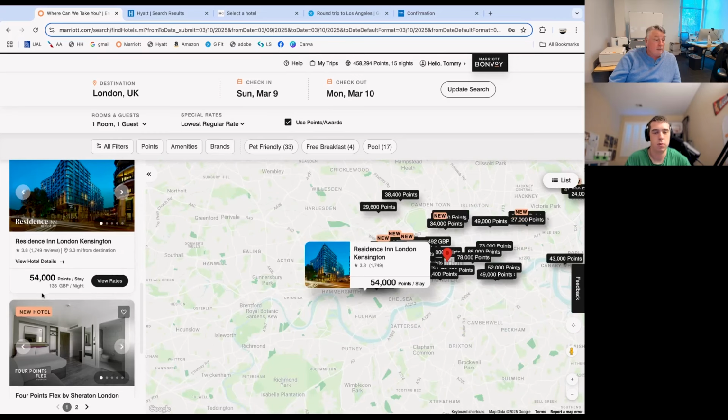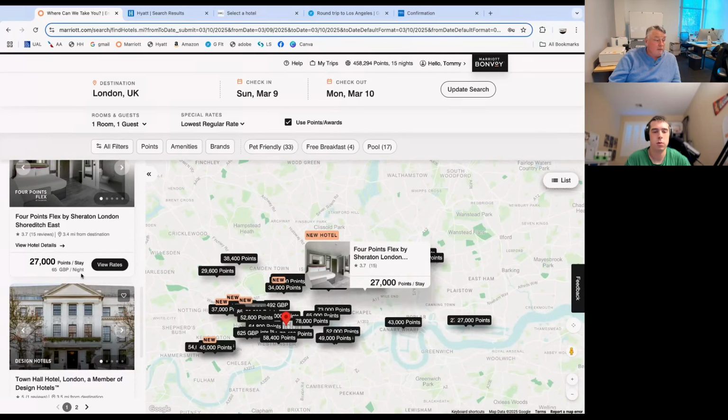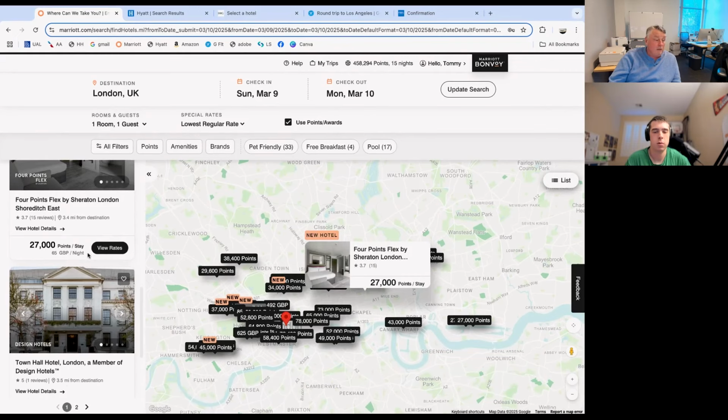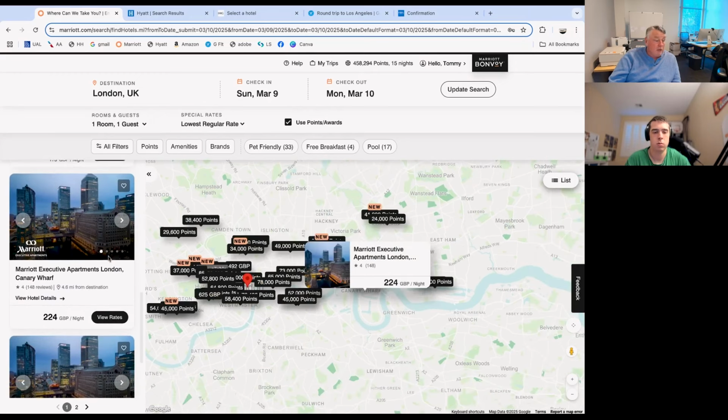Another Residence Inn, $138. That's not a good deal. Flex Apartments, another one of those flex ones, the lame 165 pounds, bad deal. Yeah, and then you're kind of outside of the city.